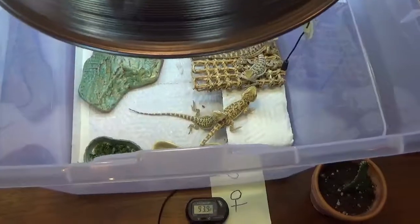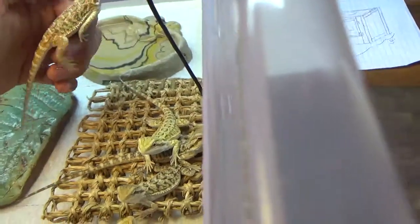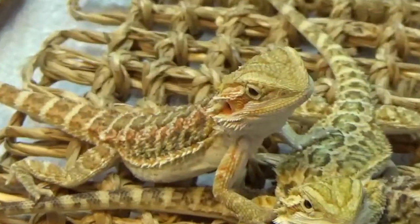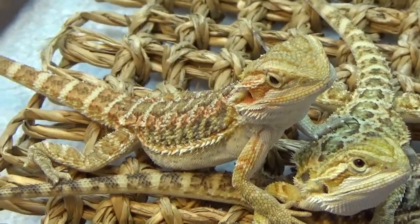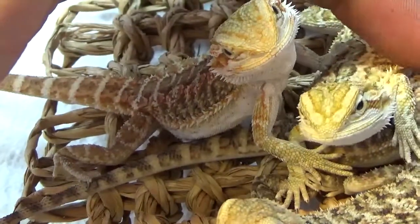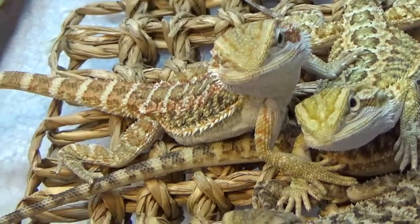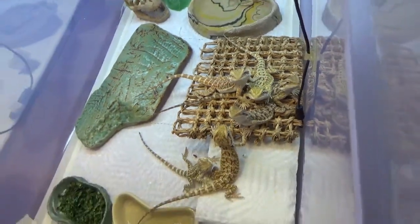So that's all the second clutch girls in there. And Nebula's in here too. Or Belladonna. Come here, girl. There's Belladonna. She's not a whole lot bigger than Lemon right now. She's gonna be a big girl. So she's staying a little bit more on the petite side. Nebula. But that's alright. She's very pretty.